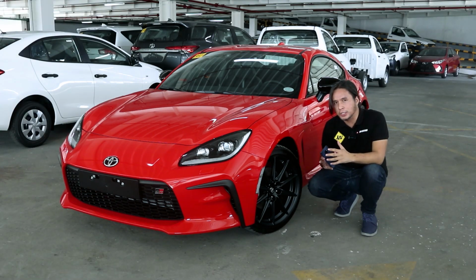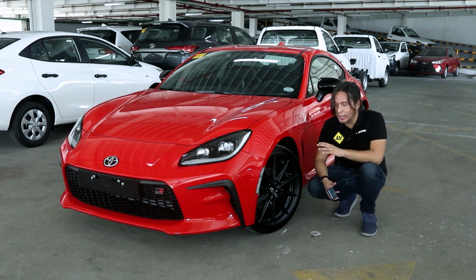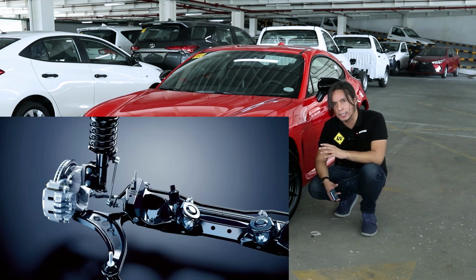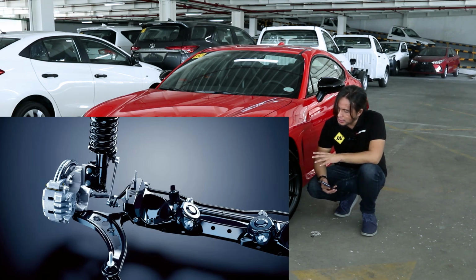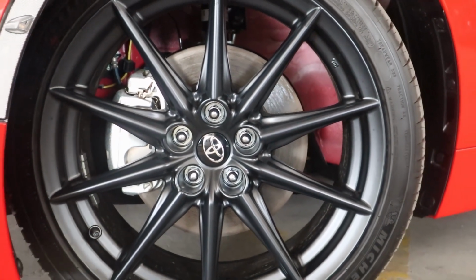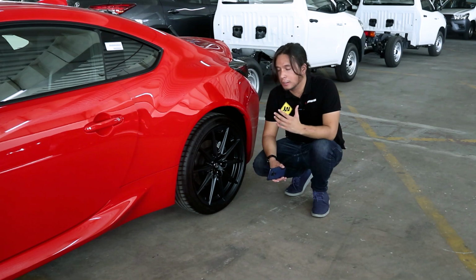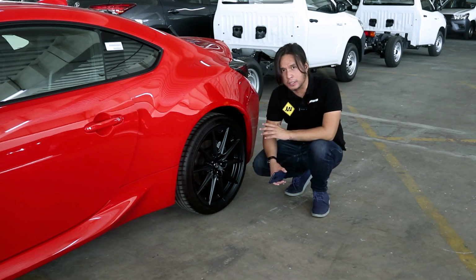The suspensions of the BRZ and the GR86 are very similar, but they're not exactly the same. They both have McPherson struts here at the front, but the spring rate here at the front is stiffer on the GR86. As for the brakes, they both get 11.6-inch disc brakes here at the front with dual piston calipers. And at the back, both the BRZ and the GR86 get single piston calipers.